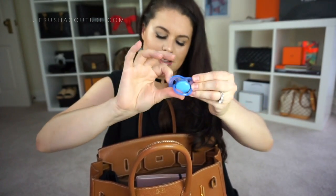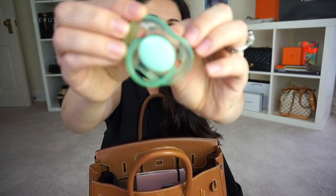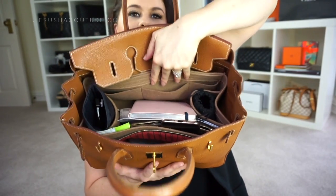I like these ones because they're silicone around the outside, so they're really nice. Here's another one in the green. So those are down on the side compartment. That is all now empty at the back there, all the way through to here.